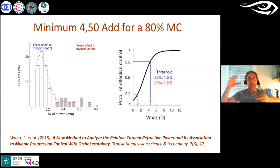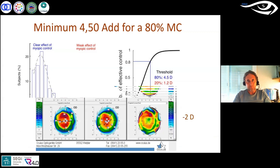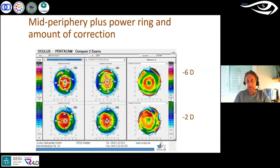Now you have plenty of ideas, and we will mix all together in some slides. Here at the end we can see this red ring of plus power. It's seen here, and here. This is the original map, in the middle the final map, and this is a difference map. The difference map is very important in orthokeratology because you know exactly what you change and where you are changing. Here you can see this map, you can see that ring, and here the same.